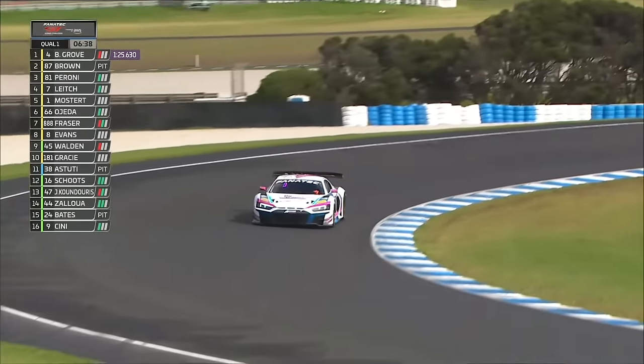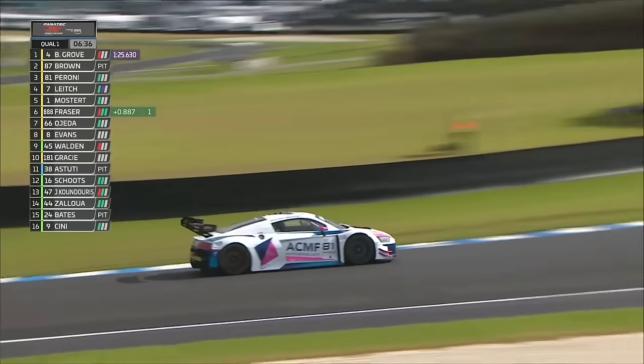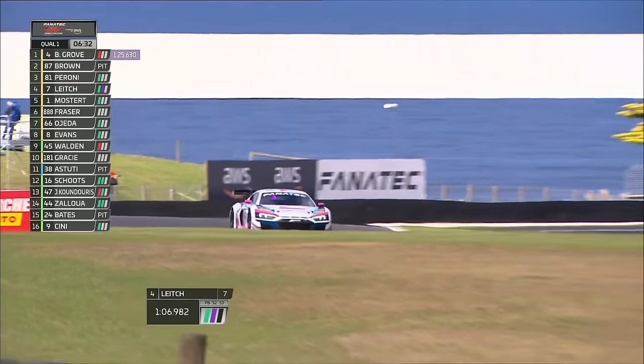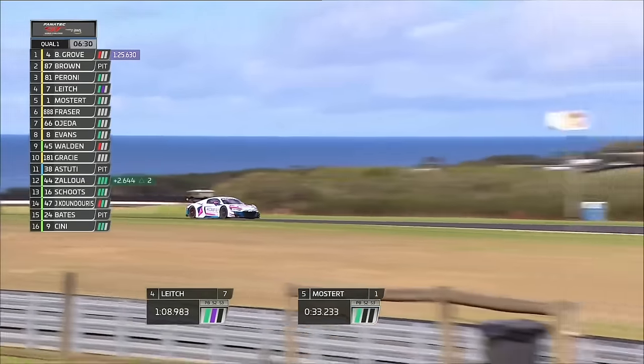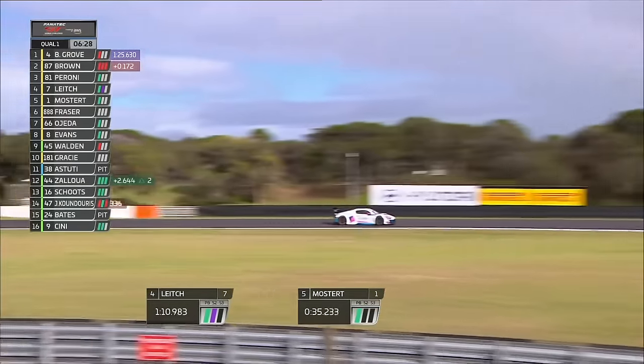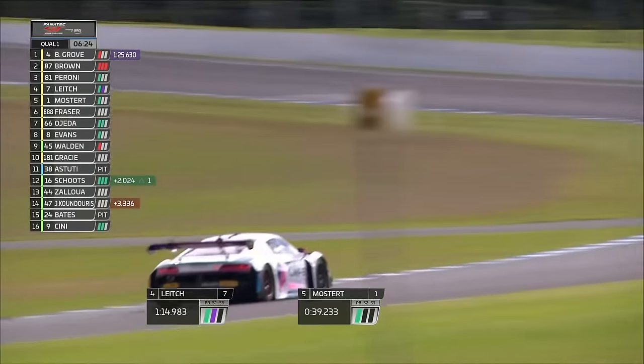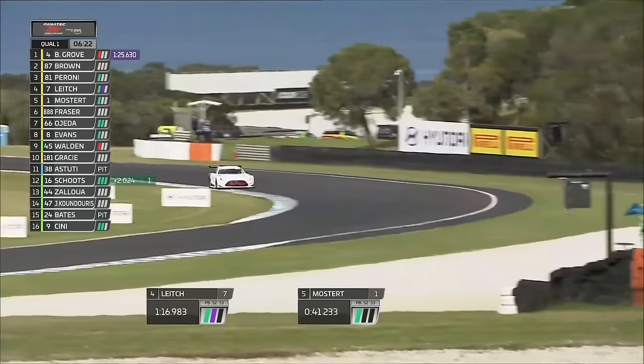But Alex tipping that car into Turn 1. There was a screech of tyres. I think that was about maximum commitment for this young guy to get the car turned into that high-speed right-hander. Garth Walden's quickest of the AM cars at the moment at a 26.9. Ninth outright, quickest in class.